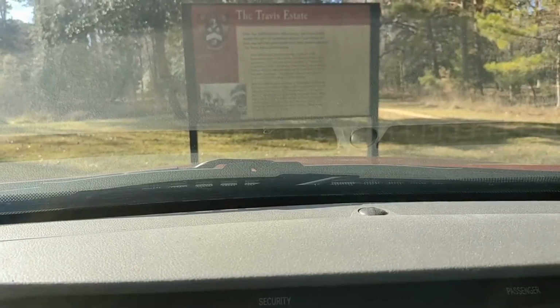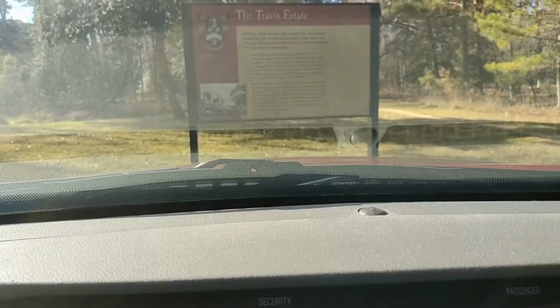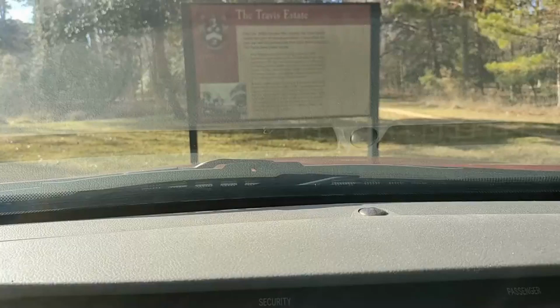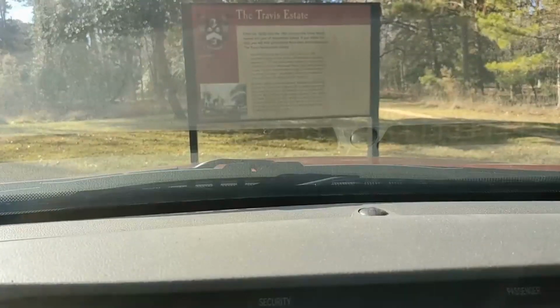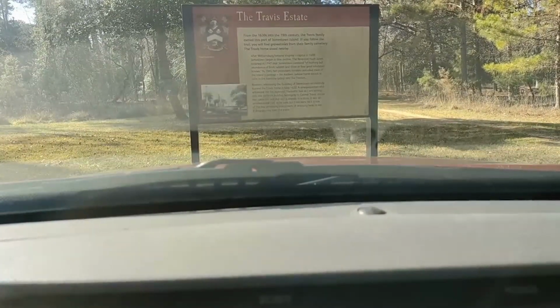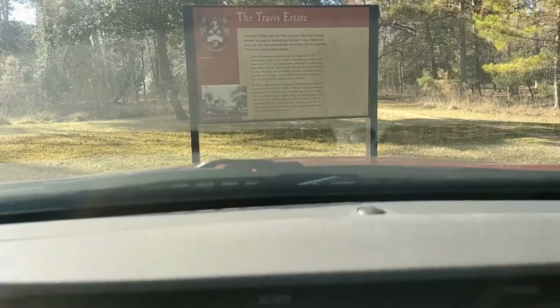This is the Travis estate from the 1630s into the 19th century, which would be the 1800s. The Travis family owned this part of Jamestowne Island. If you follow the trail, you will find gravestones from their family cemetery. The Travis home stood nearby. As cold as I got following that last trail, I didn't see any eagles.